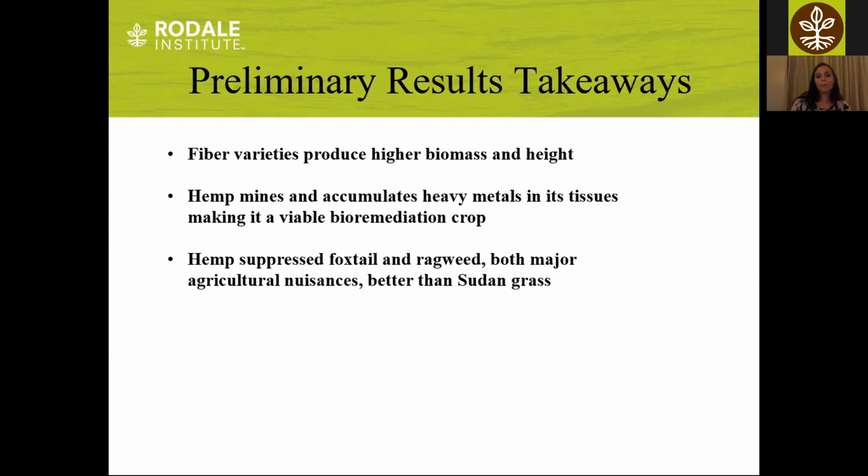We saw that hemp suppressed foxtail and ragweed, some major agricultural nuisances, better than Sudan grass. Particularly, we were really excited to see the suppression of the foxtail. That's one that we have the most concern about when we go to try to harvest for grain, because it gets really wrapped up in your combine.